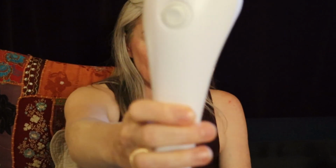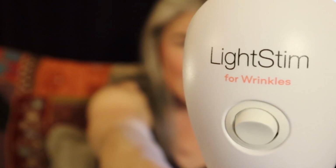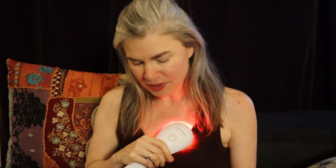This was $300. LightStim is the brand. You can see that. And you go right up against the skin. You don't have to hold it away from the skin. It's actually meant to touch the skin. And it does get warm, but not hot. Over the session, 50 minutes, it will get warmer and warmer. And it feels kind of toasty, like a nice warm heating pad. It's really actually hard to turn it off after a while because you just want to warm everything up. At least I do. I like to be warm, especially this time of year.